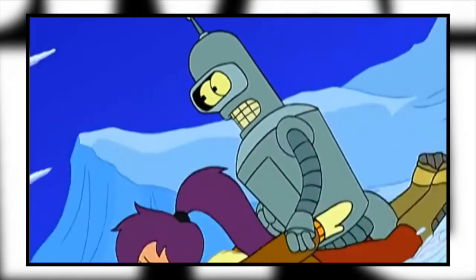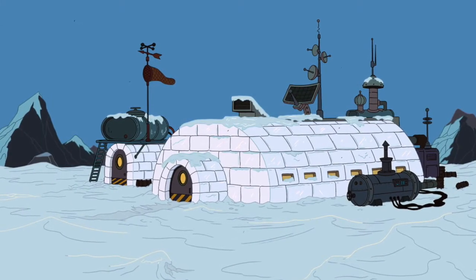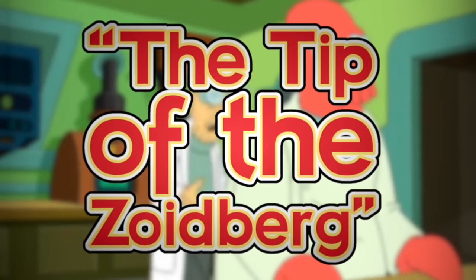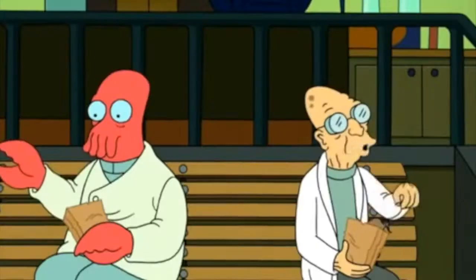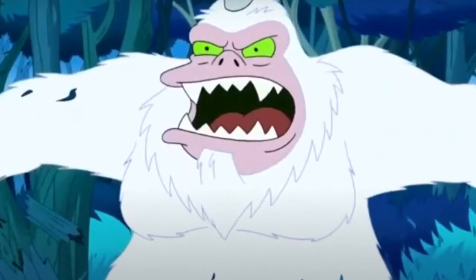Triton is the largest moon of Neptune. Although the moon has a base camp located on it, the moon is largely uninhabited by humans, as it is mostly covered in ice. It first appeared in the episode The Tip of the Zoidberg, in which Professor Farnsworth and Zoidberg's backstory is revealed. It's also the home of the Tritonian Yeti, large, white, primate-like creatures.